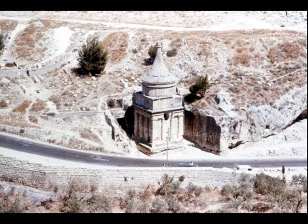Just across the Kidron, directly opposite the beautiful gate, is a very ancient tomb. It is called Absalom's tomb, named after King David's son, Absalom. However, there is reason to believe that it was not here during the time of Absalom. 2 Samuel 18:18 says that Absalom set up a pillar for himself in the king's valley, which is probably the Kidron Valley. This tomb was probably here during the time of Jesus.